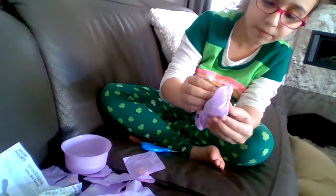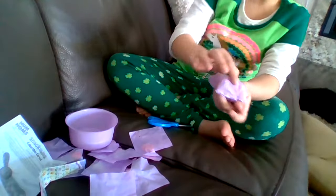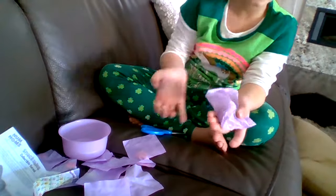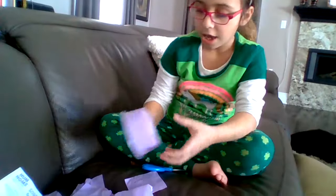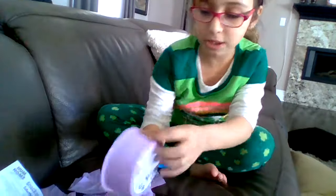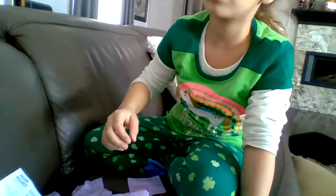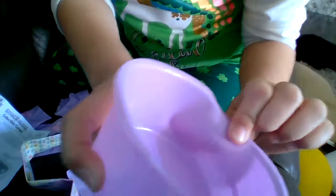There's fizz in it, and if you didn't know, there's like a little character in this, and the water goes up to this line right here. This is the fill line. Let's see. I think like right there. It's very hard to see.